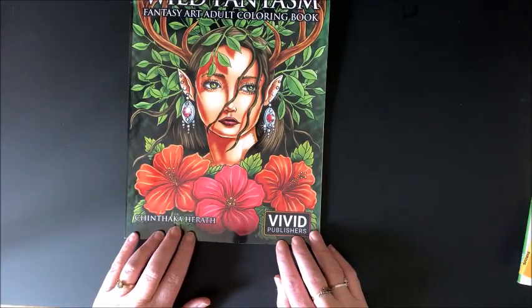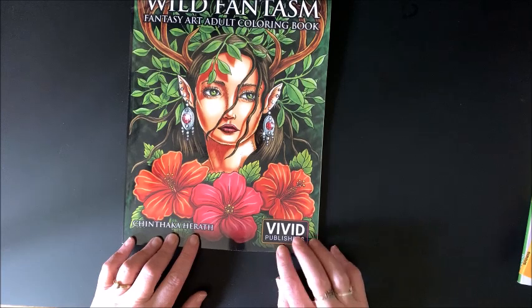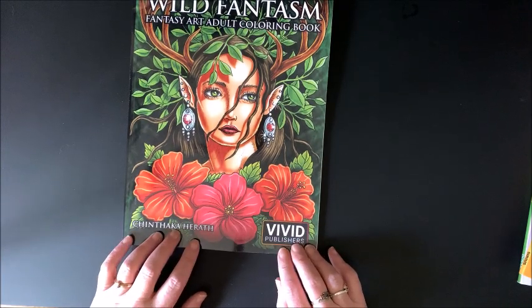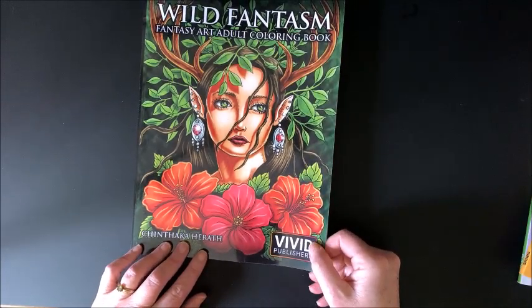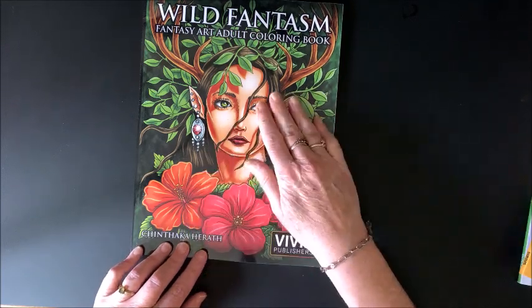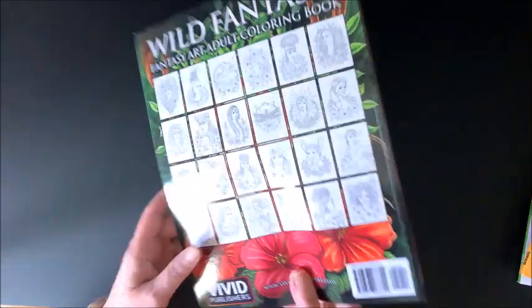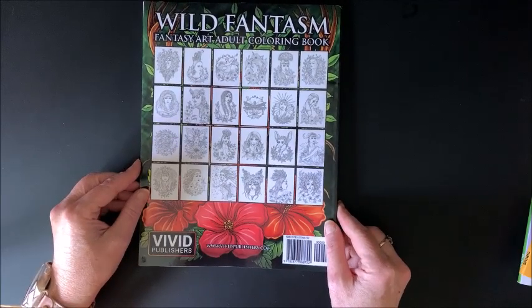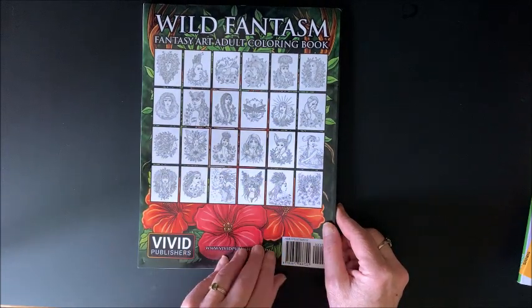The first book is another book by Shintaka Harath. He has the August Reverie series, books 1, 2, and 3, I believe. And these are just gorgeous. They're by Vivid Publishers. This one is called Wild Phantasm, Fantasy Art Adult Coloring Book. Isn't she gorgeous? Love these flowers. So this is the front cover, and then the back cover, as usual, gives you thumbnails of the pictures inside.